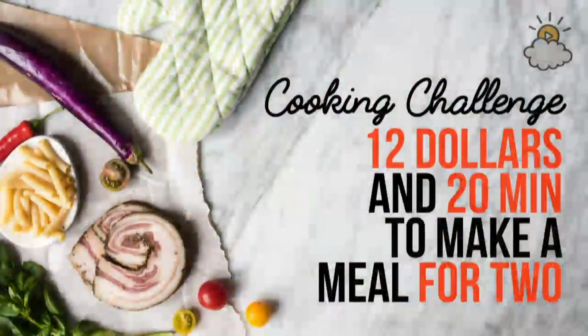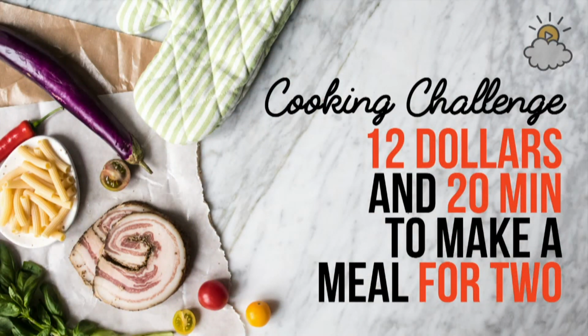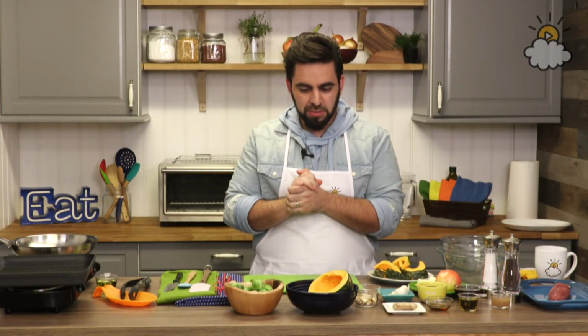And again, this is Slice. It is a $12 20-minute challenge. So the chefs have $12 to spend at the grocery store, and they have 20 minutes or less to make their dish. So, Thiago, can you run down the ingredients that you bought and how much they cost?